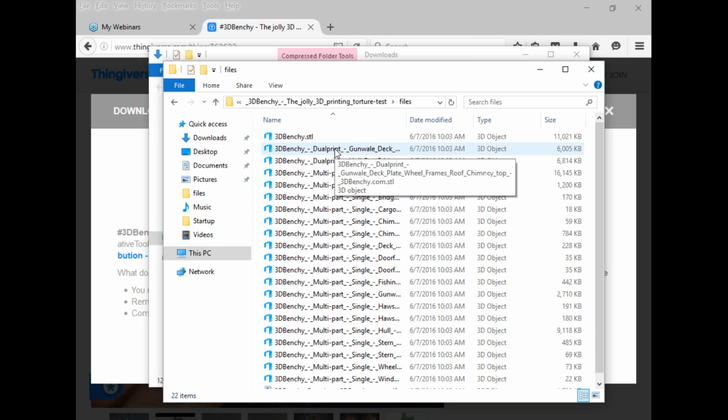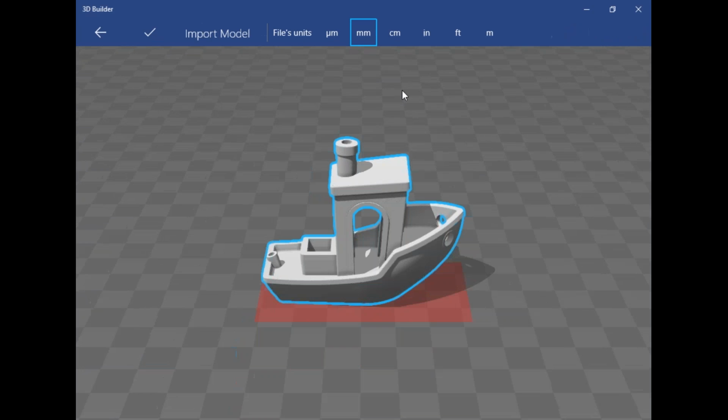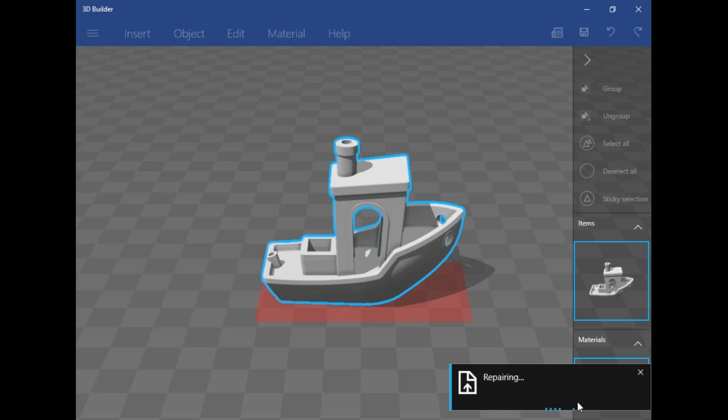Okay, and if you have a Windows 10 computer, that actually includes native 3D printing software. So when you click it and open it up, it opens right up in 3D Builder. The nice thing about this is it'll tell you if something is not going to work. One or more objects is invalidly defined. We'll try to repair it by clicking it and just see if this works.